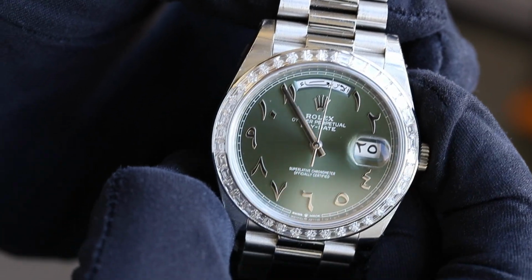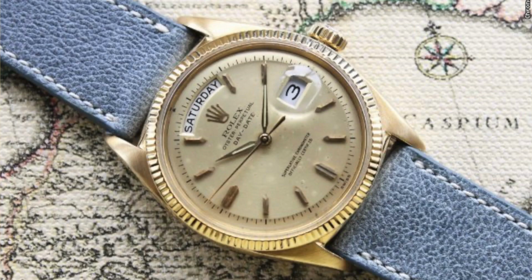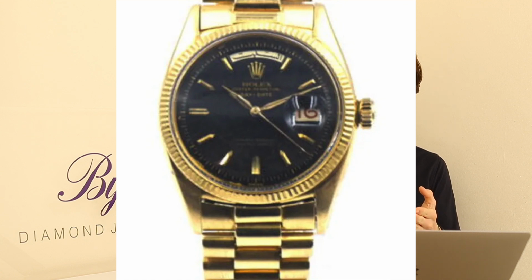So that takes a look at the history of the Day-Date. Let's take a look briefly at the history of Arabic dials. So in the 50s, just shortly after the watch was released, Rolex started to create Arabic dials, and the first Arabic dials were where the day was actually written in Arabic script, but the date was written in standard Western numbers.